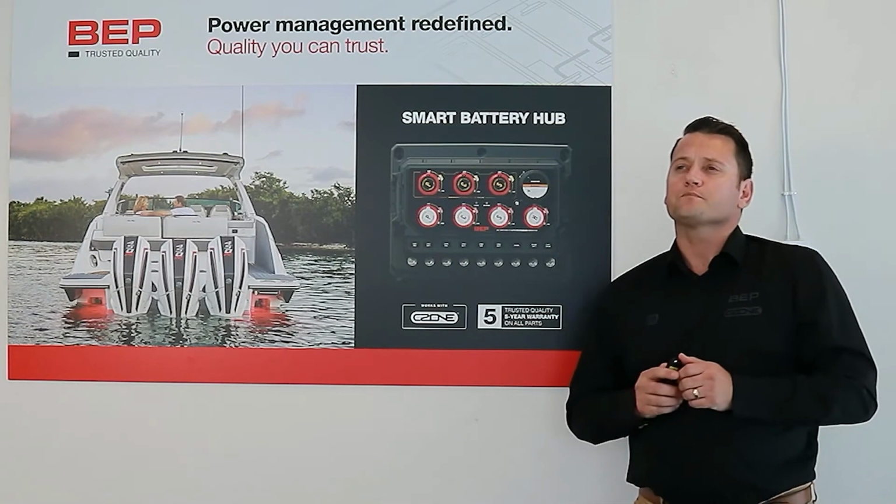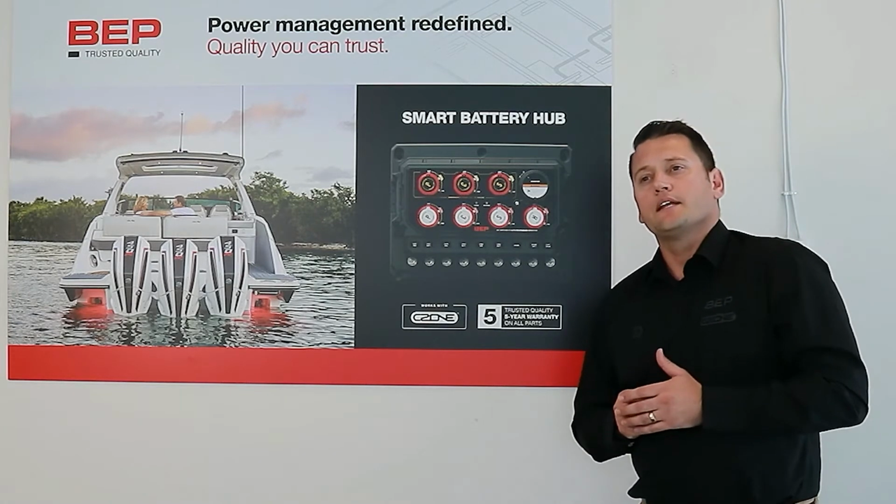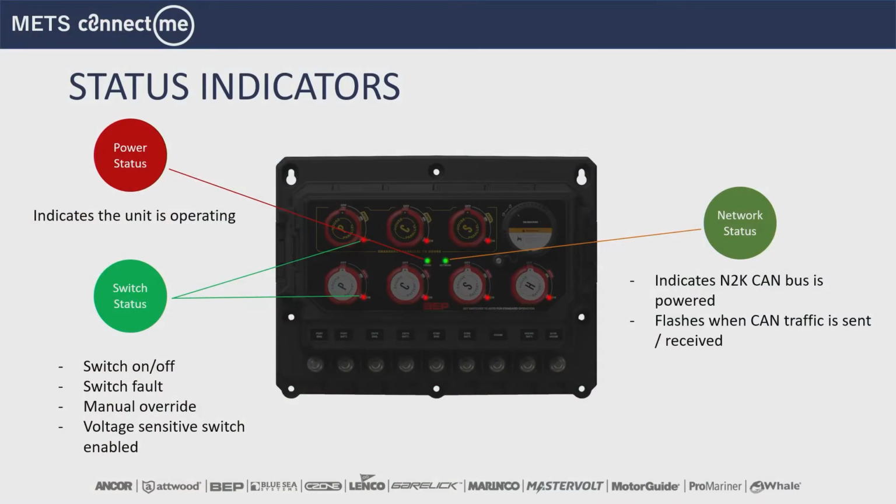So we have status indicators on the smart battery hub. We have a power status LED, obviously indicates that the unit is awake. When that LED is not on, it's in its low current draw or sleep mode. When that LED is on, it means that the processor is awake and it's calculating state of charge, and it's also listening for commands to turn on or off.